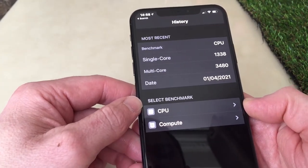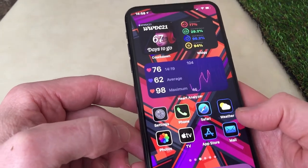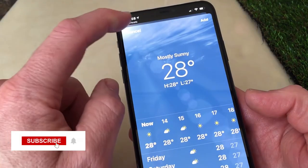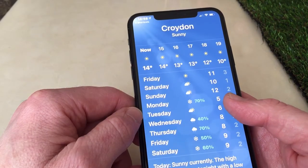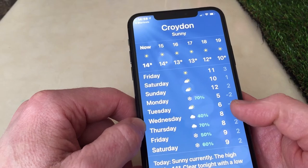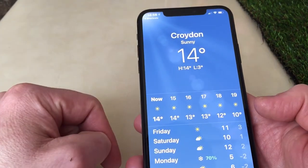If I see any more things in here, let's just check the weather. Sometimes that has some sort of different apps. No, there's still a fault with that. But we'll see. Look at that. Snow, Monday, Friday and Saturday. Are you having a laugh? And yet it's nice and sunny today.